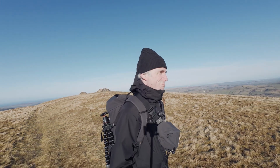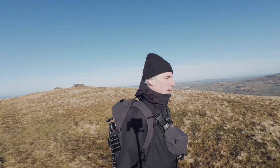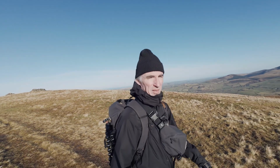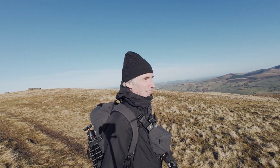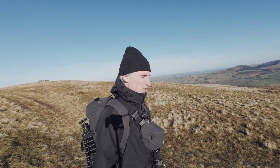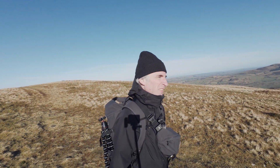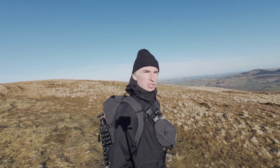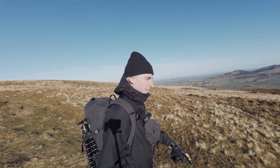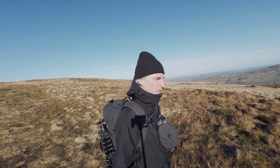I don't think it's even half a mile. But the one after Crag Fell, Caw Fell, is a long way away. I'm not looking forward to it. It's a bit of a slog. So I'd say that's a good 2 or 3 miles. Just a relentless trudge up a slight gradient. So that's something to look forward to.